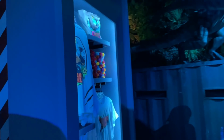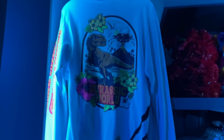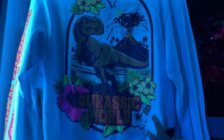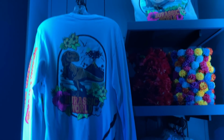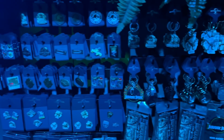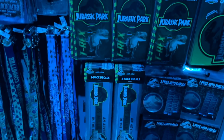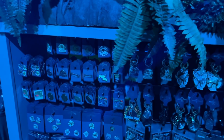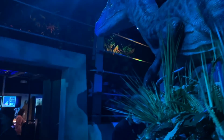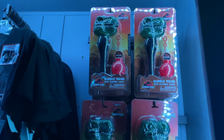Got a cool little tropical line right here. Jurassic World, I like this. The coloring on this, it's all floral. Yeah, okay, cool. This is a cool little collection you can get in here. You got all these different pins and assortments of magnets in here, two-pack decals, everything you want. Velocicoaster, Jurassic World, dinosaur is in here right now. Pretty dope. Yeah, look at the bubble one.